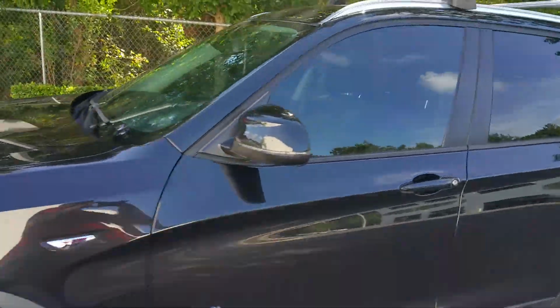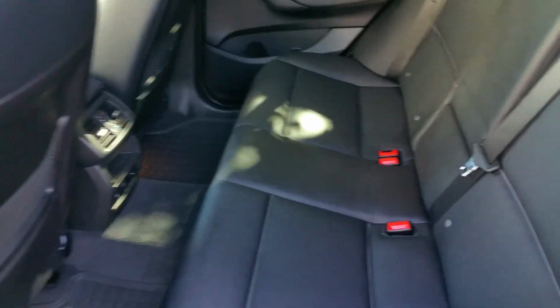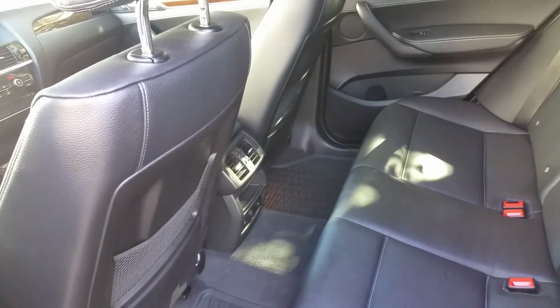You go around to the back seat. I'm not sure anyone's ever actually sat in the back seat of this car. It's perfect, it's immaculate.